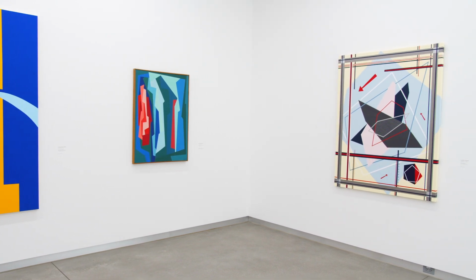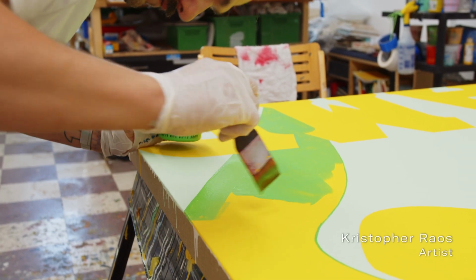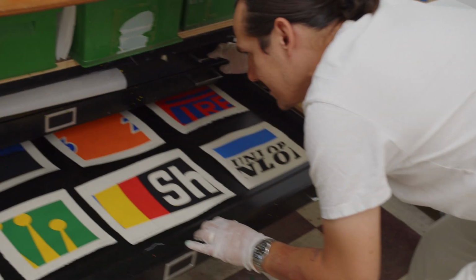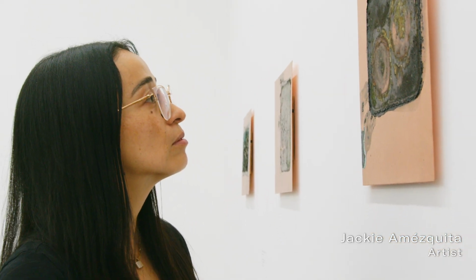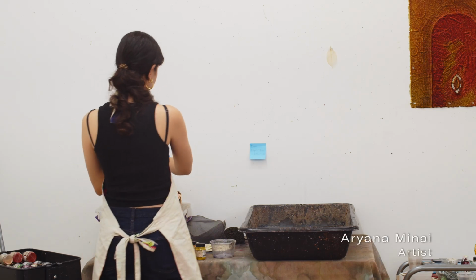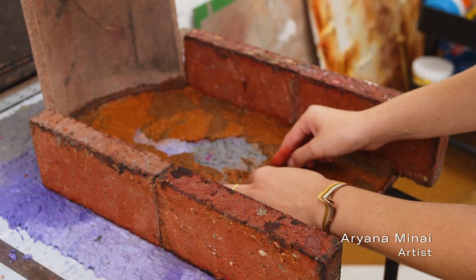One of the things that Ananya and I looked for as curators were artists who were working in abstraction, but who were making that connection to the world. Like Kristopher Raos, looking at pop culture and signage in Los Angeles, or Jackie Amézquita, who uses organic materials, which have complicated histories of the economics of the US and its relationship to Latin America. Aryana Minai uses found objects that connect Iran and Los Angeles. We were selecting for artists who make that connection, right?